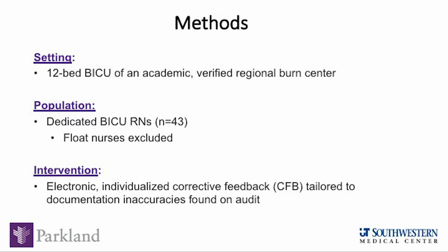Our setting is a 12-bed BICU in a large academic verified regional burn center. We have 43 BICU nurses that were included in the study. We excluded float nurses. And then again, the intervention was an email with individualized corrective feedback.